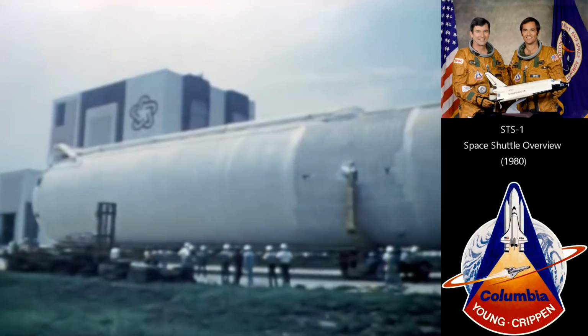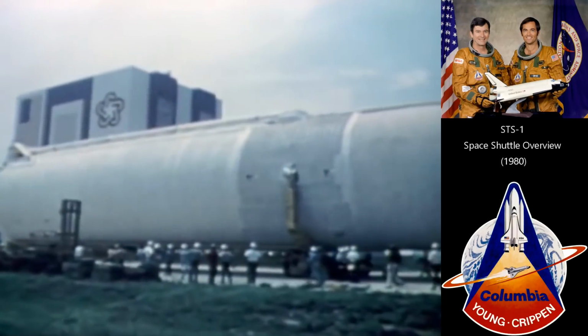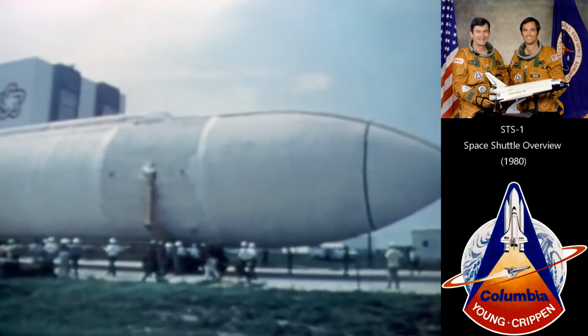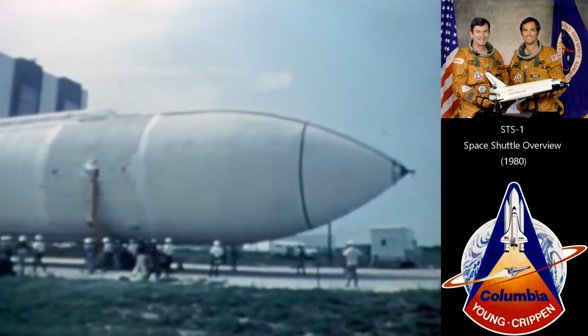The external tank for the first shuttle orbital flight test was delivered to the Kennedy Space Center in Florida on July 6, 1979.